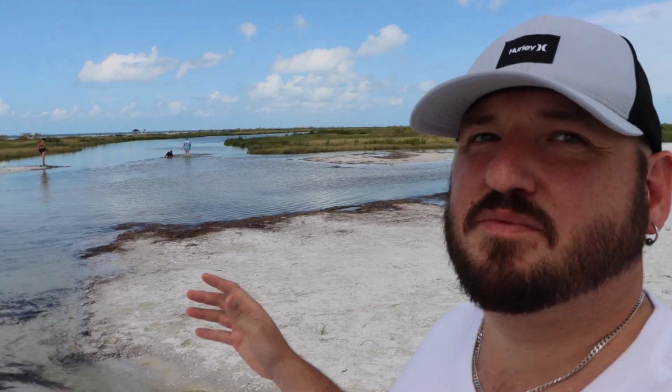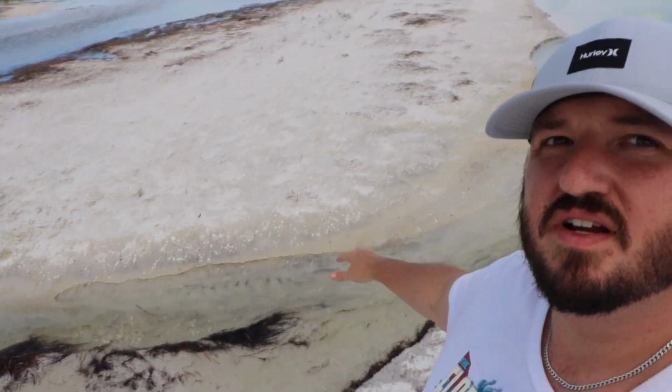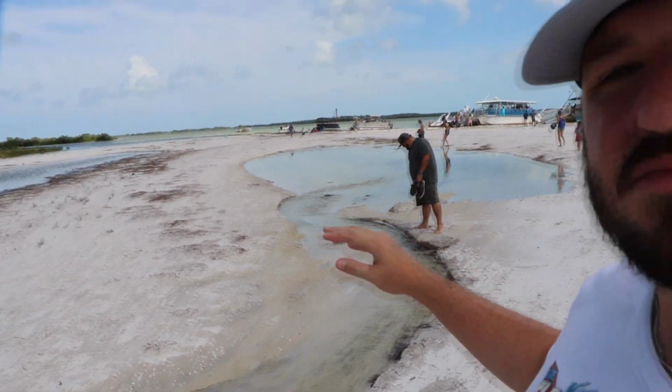So it is high tide at the moment, and a lot of the island is actually flooded, and it's kind of neat because it's got like this little river kind of flowing out. And right now it's just kind of flowing into a puddle. But I imagine at some point it'll probably connect back out to the Gulf.